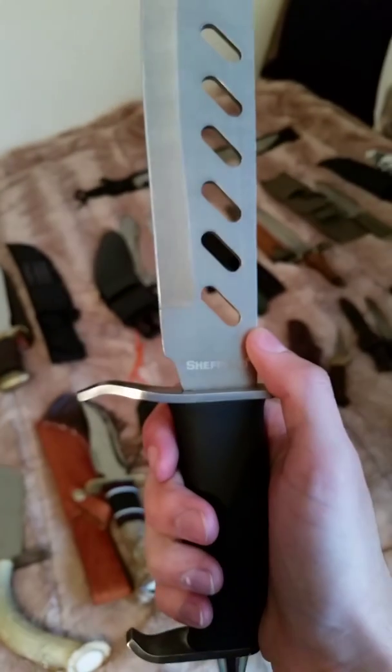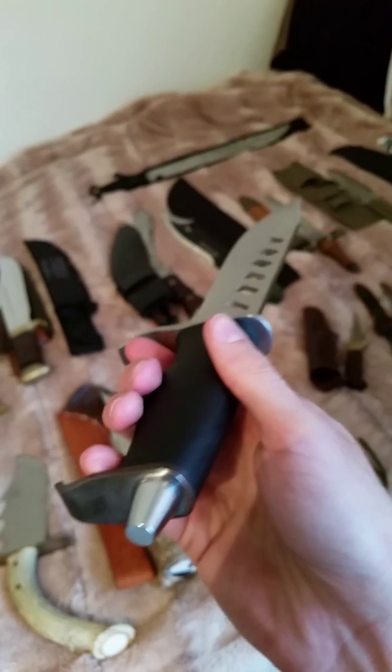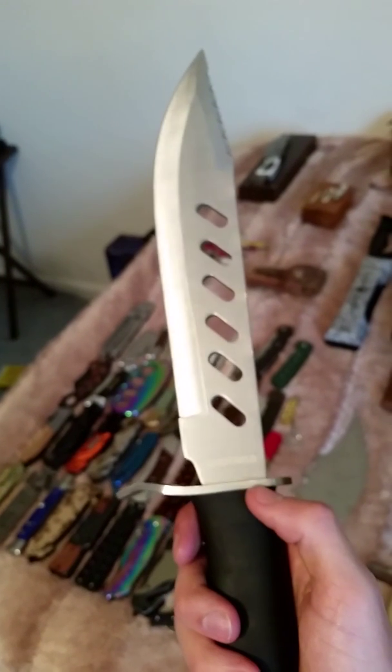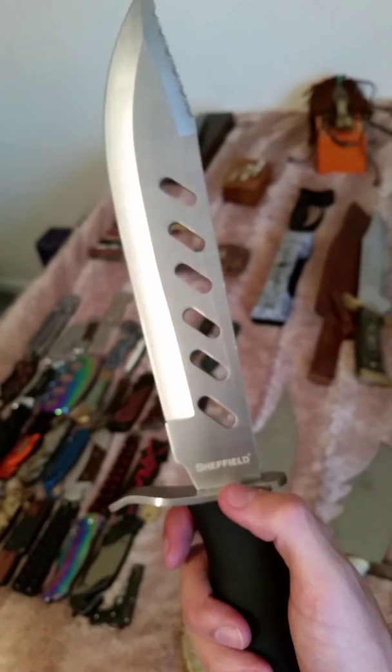The tip has no edge. It's not my fault. It's theirs. This is the sheath. It comes with two small knives for hunting skinny animals. The Sheffield Rogue. Got this from an army surplus store. I thought it was brand new, not used, or from a war of some sort. No. You get these brand new from Walmart for like $5, and I completely wasted my money because I spent $35 for this.